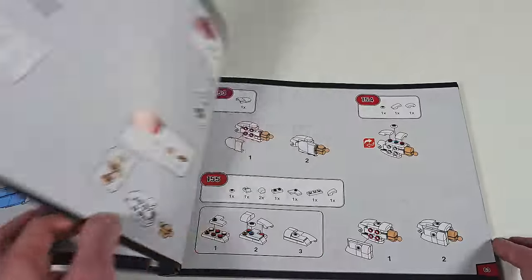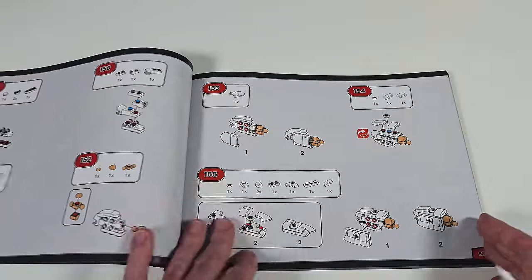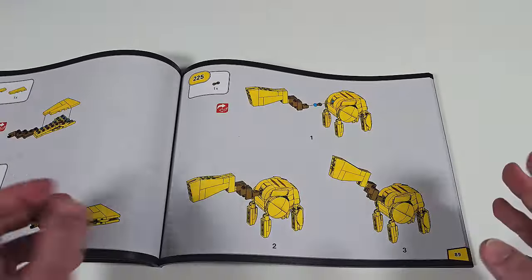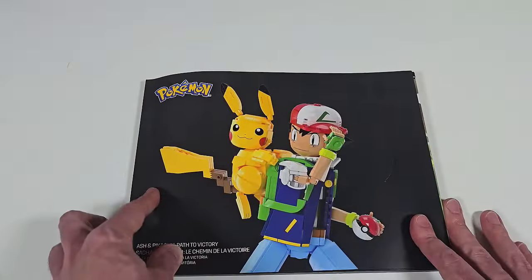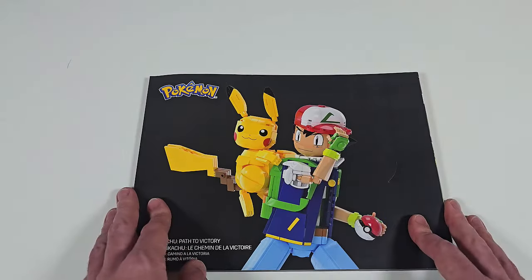But overall, I mean, their instructions are fine. They're just my least favorite instructions. But I didn't tend to mess up or anything when building this. But yeah, overall, pretty good. I don't mind it. This set did not come with any minifigs. You just have the buildable Pikachu and the buildable Ash. Everything else is just that.